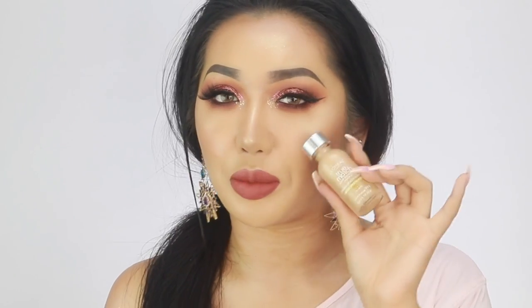But the W means warm, that means it's a bit more yellow. I think W6 you can't get in the UK. I had to get this from America. I think W4 is a shade that I used to use in the UK, but W6 is a little bit deeper. I would recommend this more for normal to dry skin. You can wear this if you've got oily skin, but you're going to have to blot throughout the day.